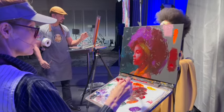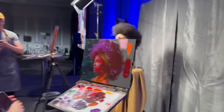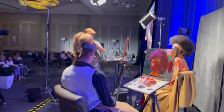Do you want to take a photograph of the model? Oh, okay. Do you want to take a break on stage? Here's your camera. That is so crazy. I'm reminding you to take a photograph.